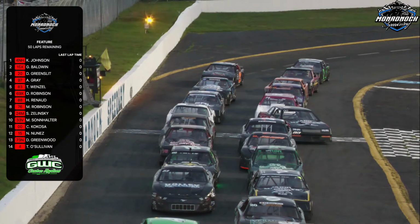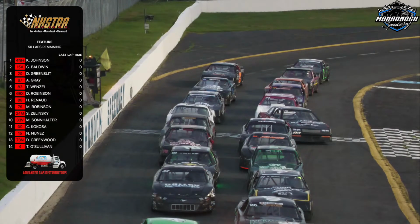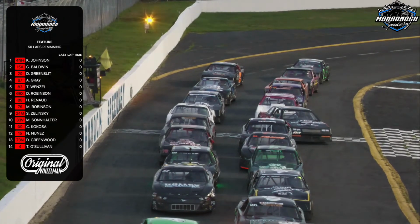Out of White River Junction. Good Lord, Dave, I've been there 100 times. Out of White River Junction, Vermont, in the 33 Vermont, that is Matthew Sunhalter. Starting 10th on the grid from the regular ranks of Monadnock Speedway in car 76 from Winchester, New Hampshire, that's Michael Robinson. Starting 9th, a former champion here, he's come back to run street stocks in number 24 from Irving, Massachusetts. That's Scott Zielinski in the Zielinski Heating and Cooling Machine.